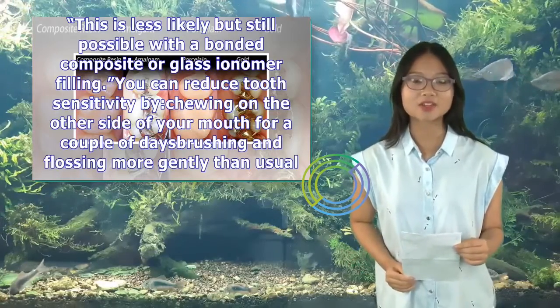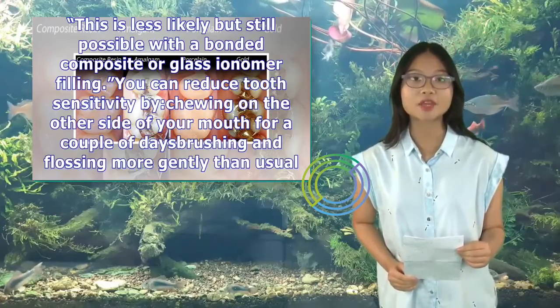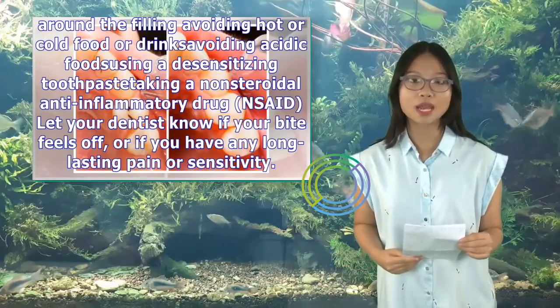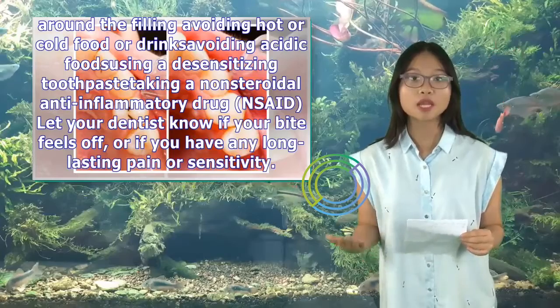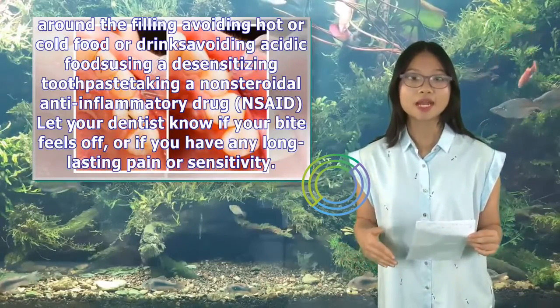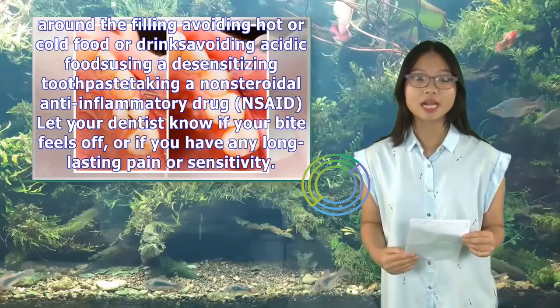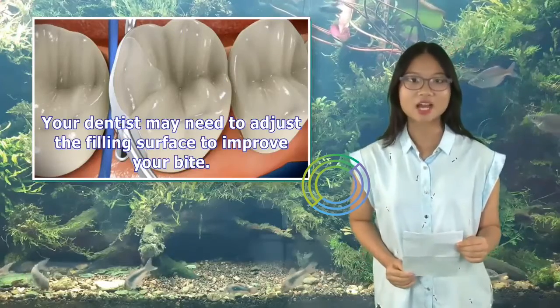You can reduce tooth sensitivity by chewing on the other side of your mouth for a couple of days, brushing and flossing more gently than usual around the filling, avoiding hot or cold food or drinks, avoiding acidic foods, using a desensitizing toothpaste, and taking a non-steroidal anti-inflammatory drug. Let your dentist know if your bite feels off, or if you have any long-lasting pain or sensitivity. Your dentist may need to adjust the filling surface to improve your bite.